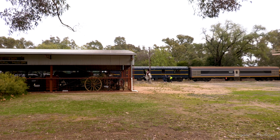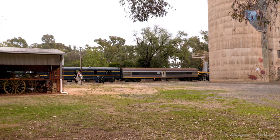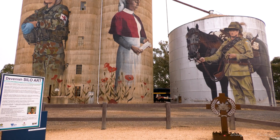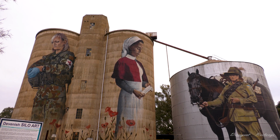The next silo stop is Devenish. The silo art here was made by local artist Cam Scale to honour the 50 Devenish locals who enlisted to the Australian military in the First World War.